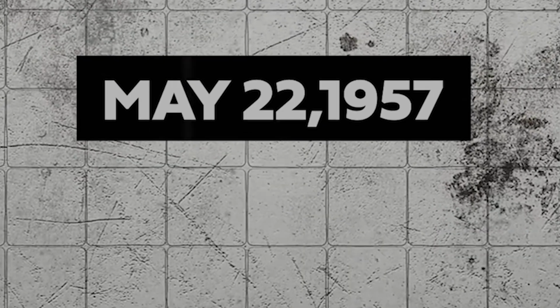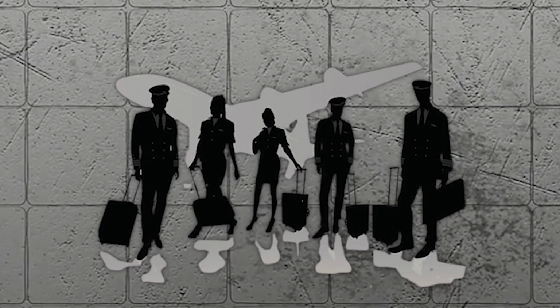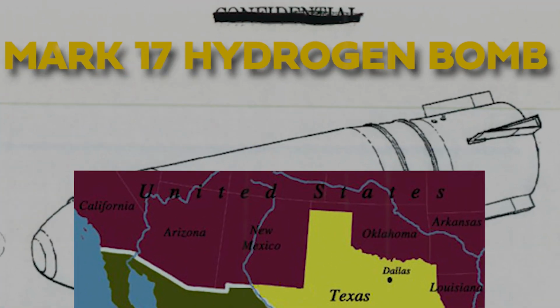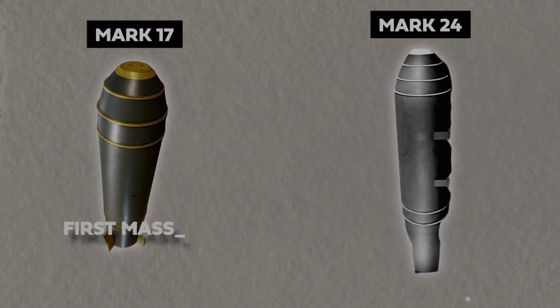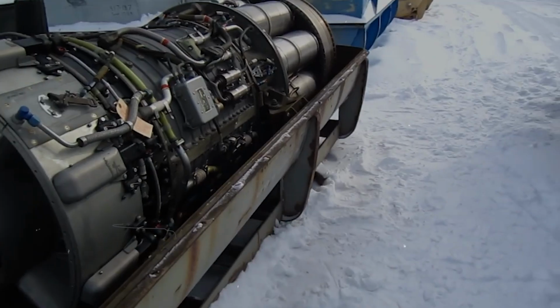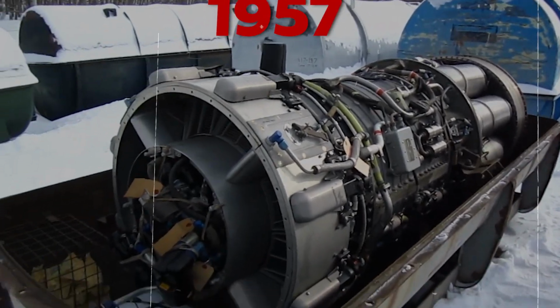On May 22, 1957, the crew of a B-36 Peacemaker was given the mission of transporting a Mark 17 hydrogen bomb from Texas to a base in Albuquerque, New Mexico. The Mark 17 and Mark 24 were the first mass-produced hydrogen bombs deployed by the United States. They entered service in 1954 and were phased out by 1957.